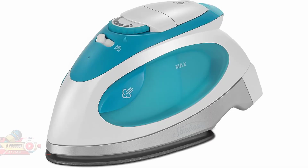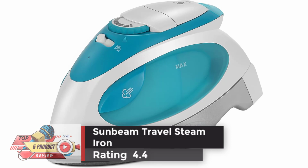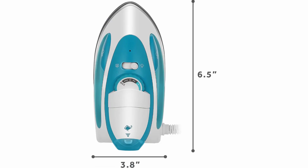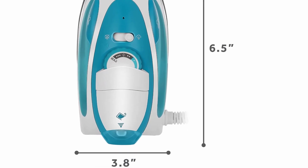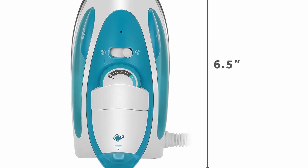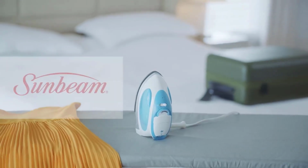Number 4. Sunbeam Travel Steam Iron, rating 4.4. Made to travel, 1080-watt dual voltage, 120V 240V, for local or international travel. Lightweight and portable at 1.2 pounds. Travel bag included. Powerful shot of steam feature.